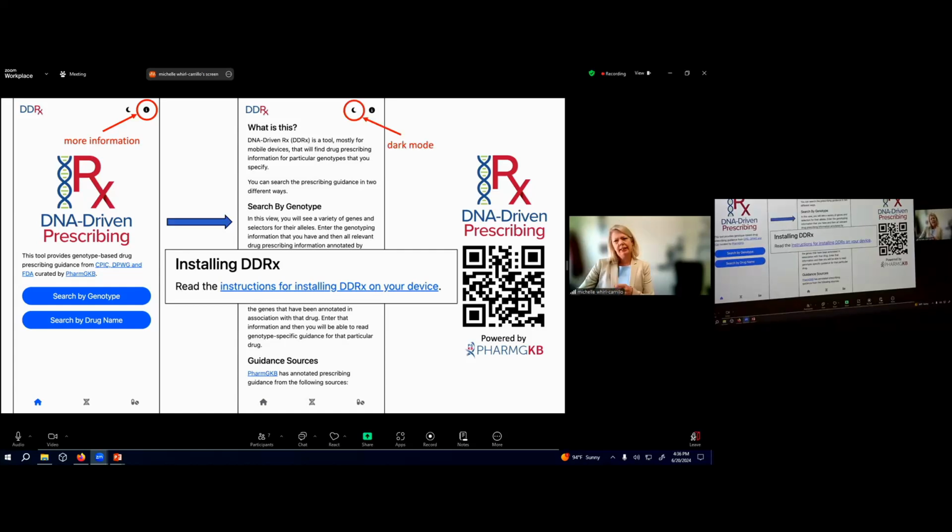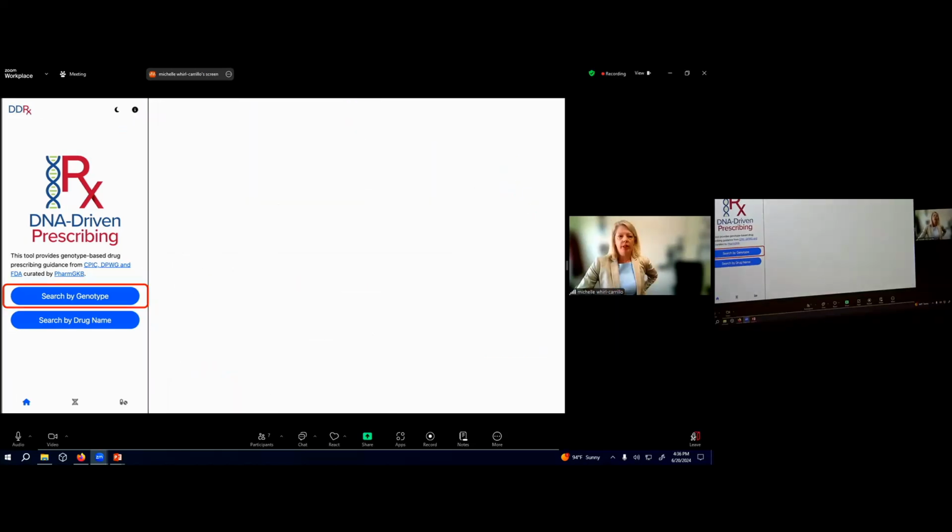And it's pretty cool. It has this kind of dark mode. So if you're one of those people that likes everything with a black background instead of the white background, you can change it using the dark mode. And you can also go back to the home screen at the bottom with the button on the bottom.